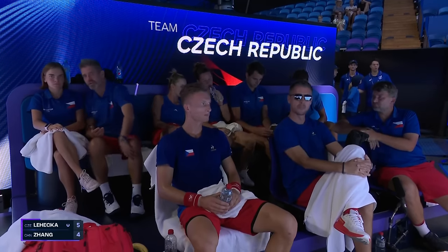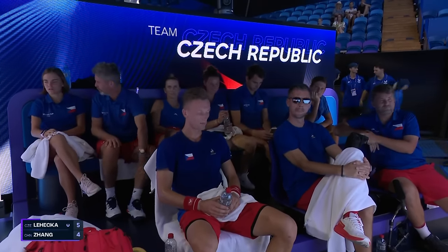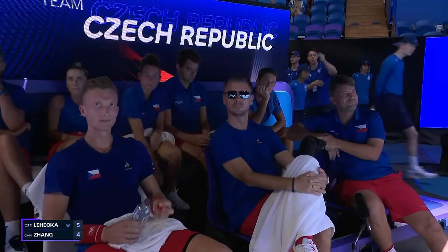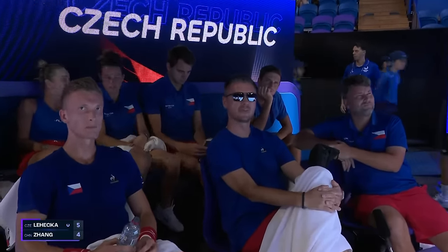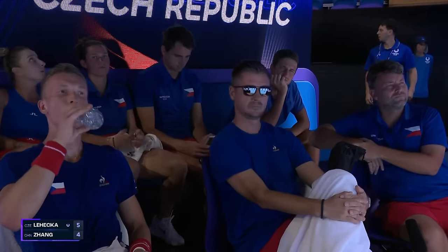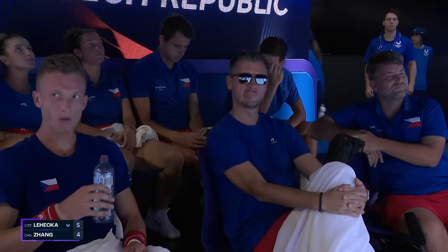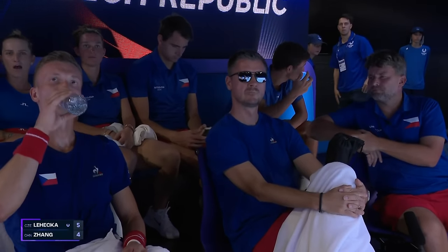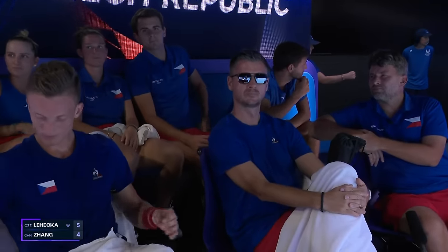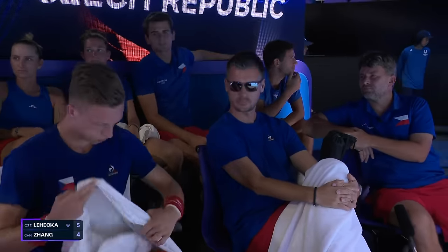Discussion going on in the team zone for the Czech Republic. Just a little nod of confirmation there. You're doing a nice job in control on his own service games for the most part, Lehecka. Is he nodding in confirmation or is he bobbing along to the song? Not sure. Whatever, it's positive. Yes. So that's the main thing.